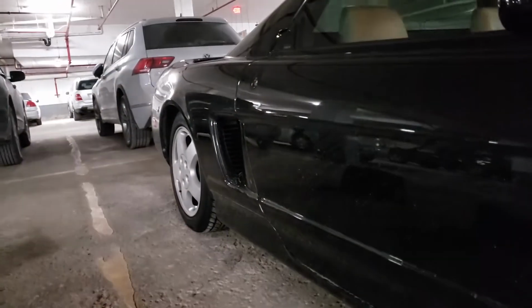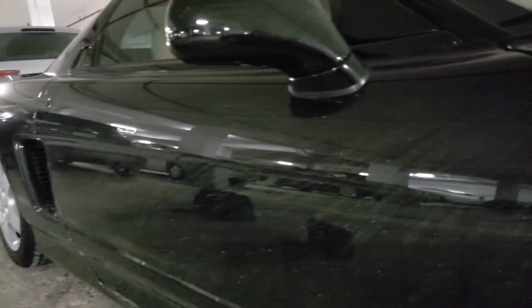You can see the driver's door is nice and straight. The passenger side is nice and straight. There's a little nick in the door here. You'll see it in the pictures in the report. Where is it? Right there. Right there.